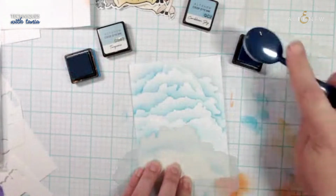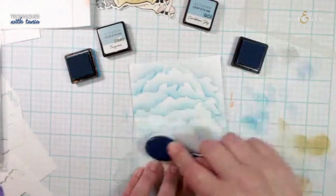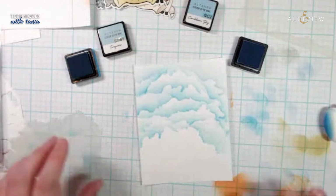So, I mean, I can make cloud scenes for days. And this is so quick. I mean, this took me, what, 3 minutes, 4 minutes? And I was talking at you through it. So that's our Cloud Scene Stencil.